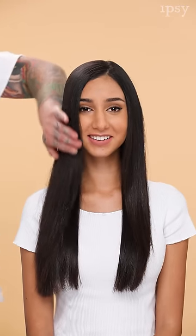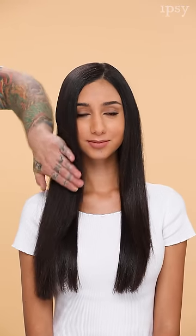Okay, so now she's all blow dried. As you can see, both sides are perfectly polished, really smooth, no frizz. How do you feel? I feel great. My hair looks so good. I mean, it's amazing. Just to the touch, it's really soft. It doesn't feel like there's any product in it.